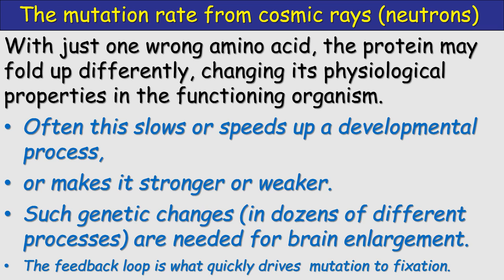The feedback loop is important here in that most of these mutations, when they're relatively low in number in the whole population, just disappear by chance fluctuations. But the feedback loop can make them more and more numerous and drive them to fixation pretty quickly, you know, maybe on the order of 1,000 years.